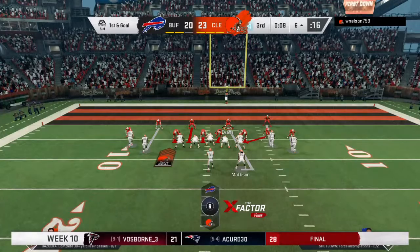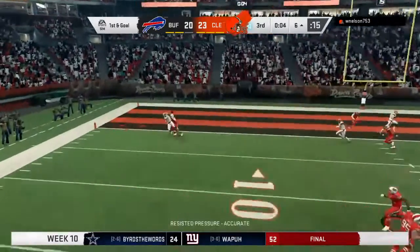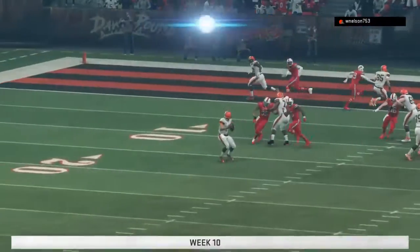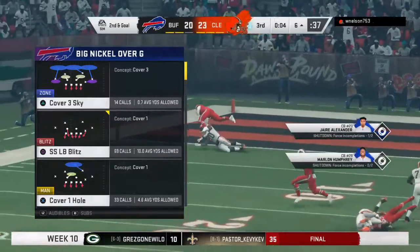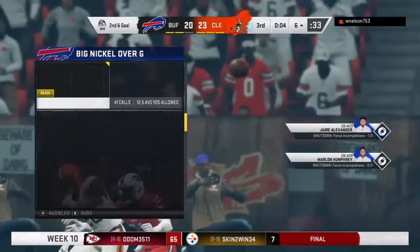Mike 55. Mayfield to throw it. Toward the end zone, but that's going to wind up incomplete. Intended for Marlon Mack. Incomplete. It's 2nd and goal at the 6-yard line.